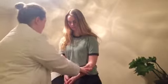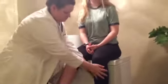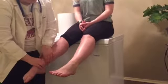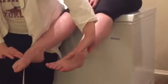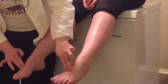I can already see that the skin's uniform in color from your knee down to your ankles. Skin seems to be uniform in color. I'm not noting any edema. They look symmetrical. I'm going to go ahead and take your dorsalis pedis pulse right here. Okay. And then the top here, this is your dorsalis pedis pulse. This is your posterior tibial. And I can feel both those pulses. Good.